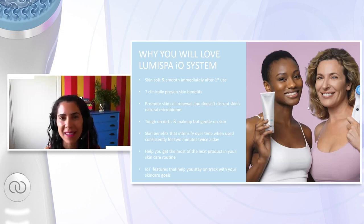And I keep on saying it, but it's the same with exercise. Exercise one time and you might feel great. Exercise for a month and the results should be even better. And it's the same with any skincare product and our Lumi IO or Lumi Spa and cleanser as well. Some people are asking us, is it actually okay to use this product twice a day? And yes, it is. It is gentle enough to be used twice a day on the face. It will promote skin renewal. It doesn't disturb the skin's natural microbiome. I'll talk a bit about that in another webinar coming up, but there's too many benefits with this whole system.